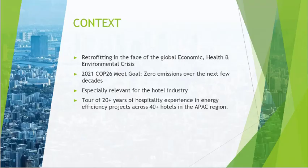Retrofitting is becoming increasingly popular and it's even more critical now that the world is facing a global economic, health and environmental crisis. With the pandemic, global warming issues seem to have been put on hold to fight something more imminent. But in 2021, worldwide nations met again at COP26 to find solutions to this and understand how zero emission can be achieved in the next few decades.